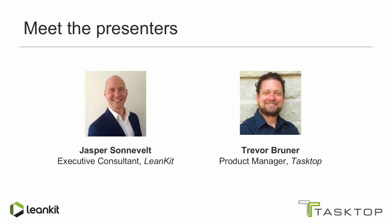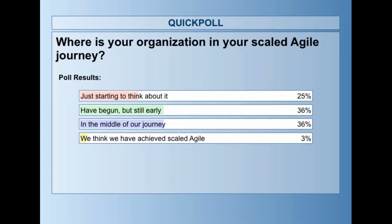Before we start, I'd like to start off with a poll first to get a little bit of an understanding of where you are in your scaling project or in your Agile transformation. Looking at these results, we got a good mix of experience here. Not that many people think they have achieved scaled Agile. That's too bad, because there's usually somebody there who can actually do this presentation for me. But it's good to have such a nice mix. We're about just begun or in the middle with most of the people attending. We have some people that are just starting to think about it.